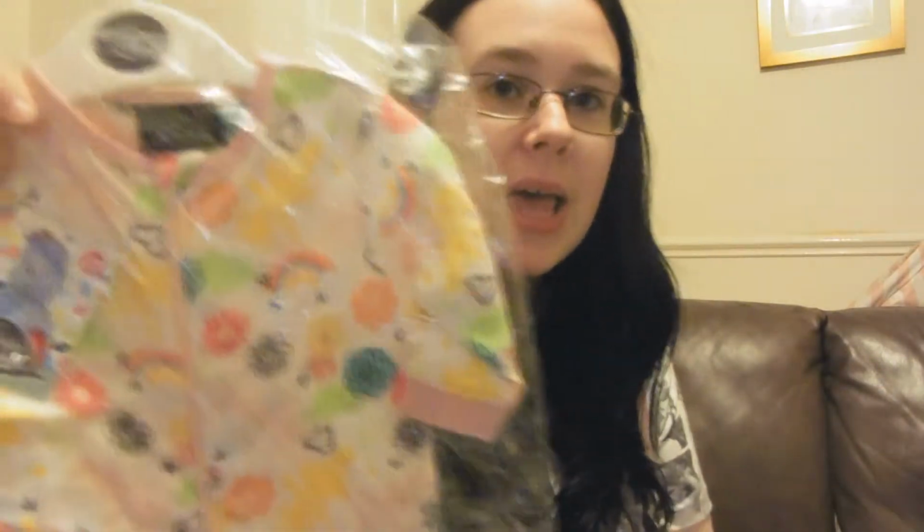The next thing I picked her up was this. This is an In the Night Garden baby grow. It's actually a 0 to 3 months baby grow, but it looks really, really big. And she's actually growing out of her 0 to 3s at the moment. She's just going into 3 to 6. So I do hope that this still fits her. It should do, because it does look really big.